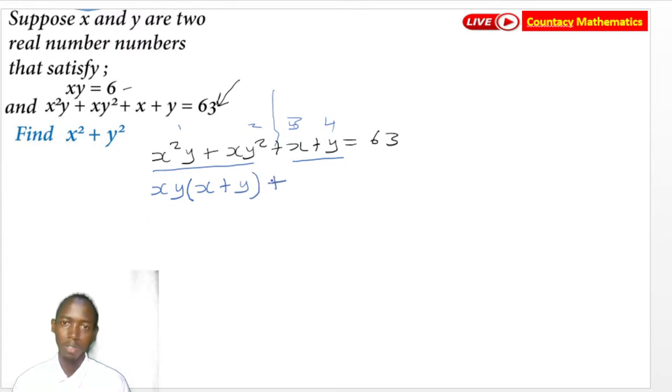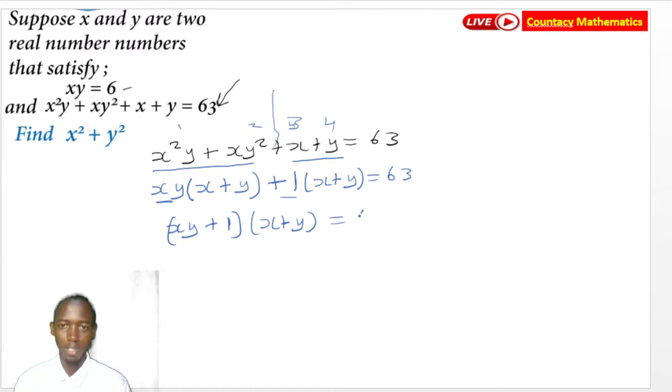We go to the second part of it. We've got an x, we don't have an x here. We've got a y, we don't have a y here. So what is common between these two is a 1. So the only thing we can factor out is a 1, because we know that 1 is a number that when you multiply it by any number, you just remain with that number. I believe that we know about factorization. To put this together, we just pick xy, then we add the 1, then we put it together, and remember that we've got an x plus y, and remember that it is equal to 63.